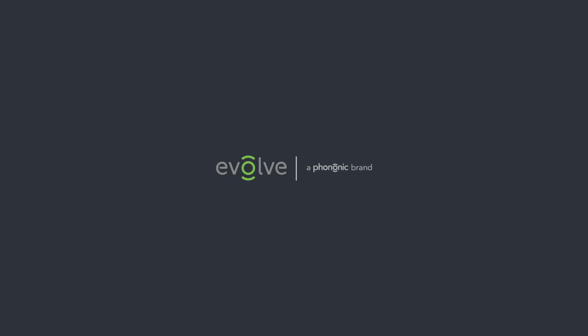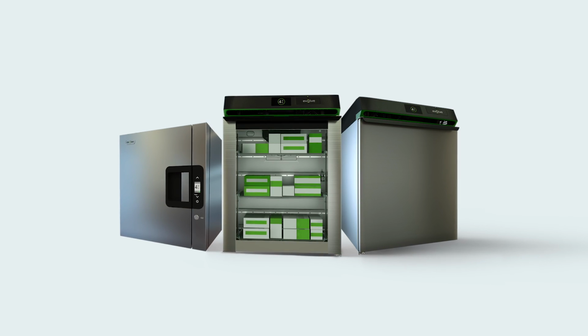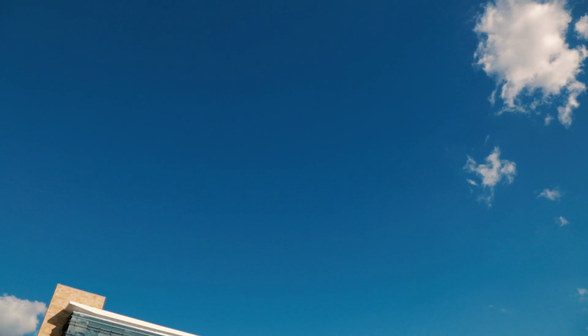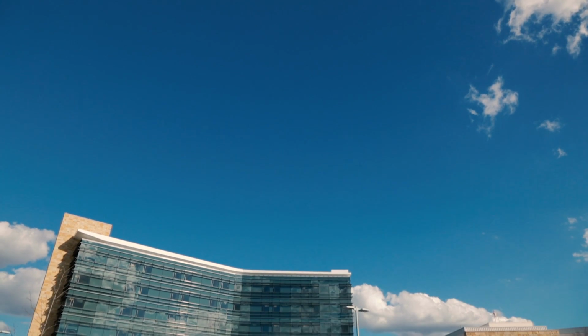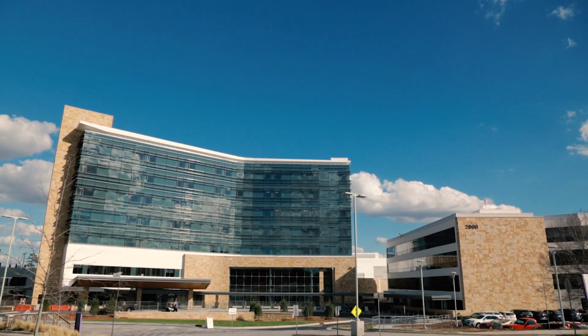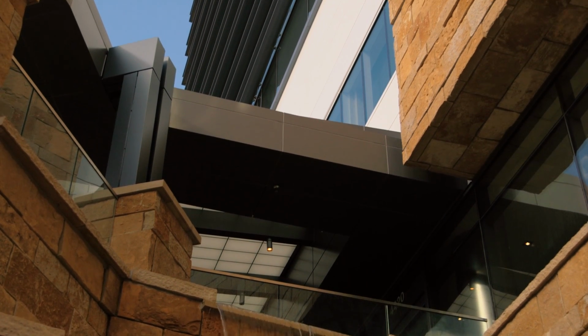As the most advanced refrigerators available for medical, pharmaceutical, and laboratory cold storage, Evolve delivers superior protection and control. Today, Evolve is helping inspire the future of healthcare by driving innovation and progress at UNC Rex's new Heart and Vascular Hospital. UNC Rex is really a special place for innovation. We're proud to foster innovation and the next generation of technology and services in healthcare.